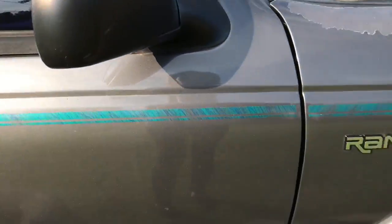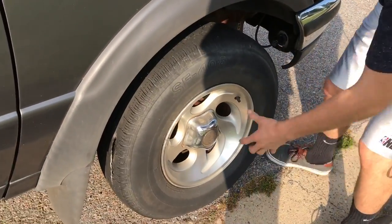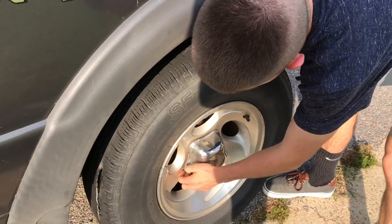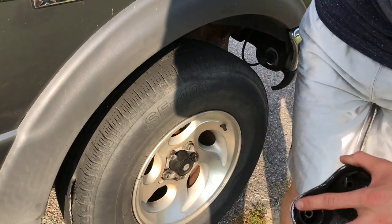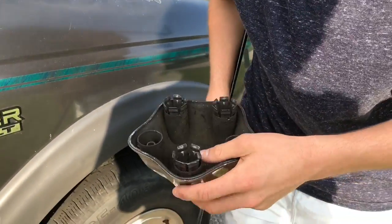So, these things are supposed to be fragile, and you're supposed to be able to just pop them off. Yeah, just like that. It's supposed to be pretty fragile because it's got little plastic pieces on them. Just pop them off.